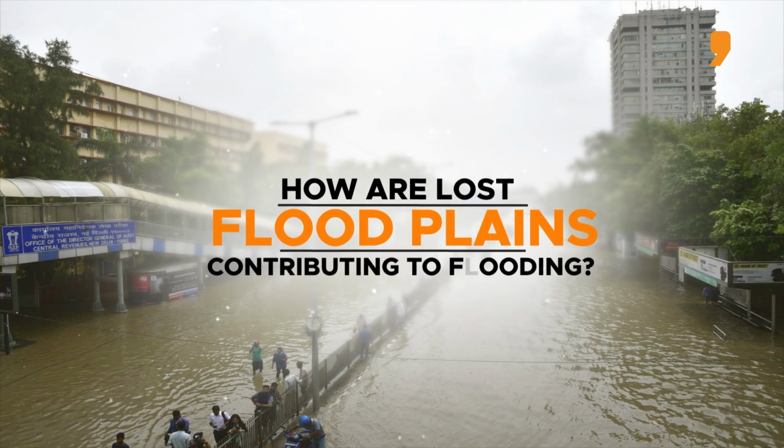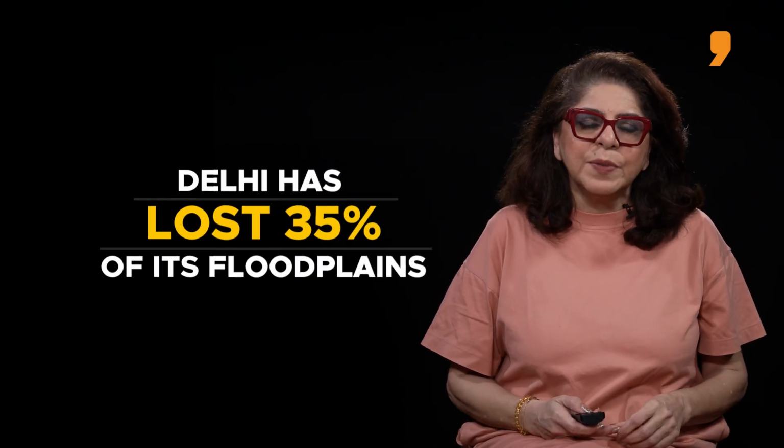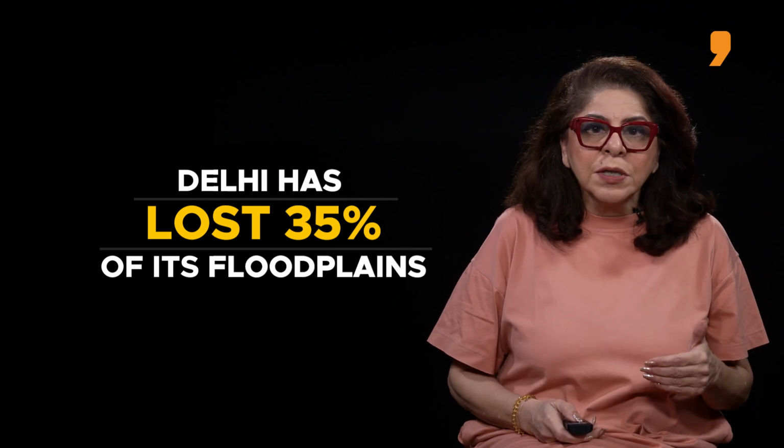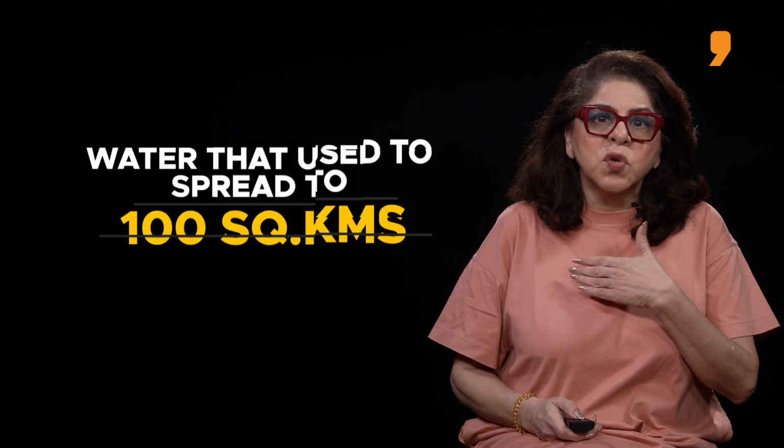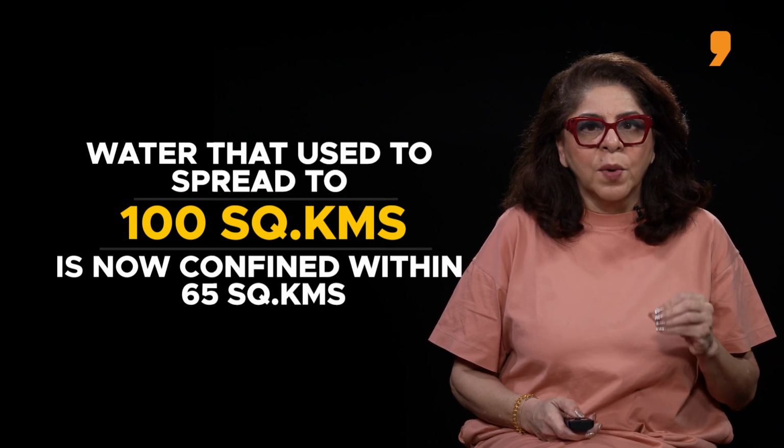How are the lost floodplains contributing to flooding? Delhi has lost 35% of its floodplains. So the water which used to spread over 100 square kilometers is now confined within 65 square kilometers. That means we've lost one-third of the drainage capacity of the river.